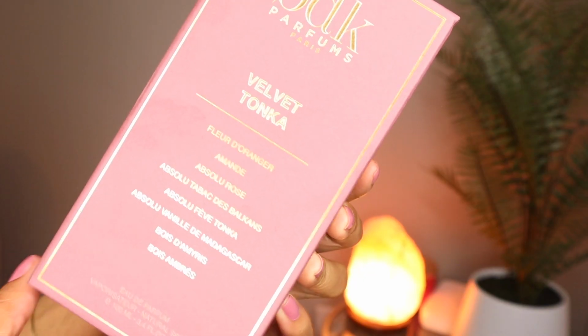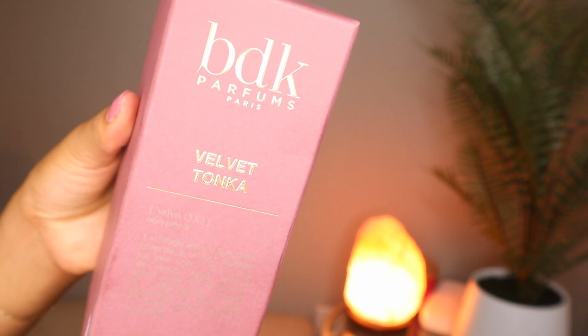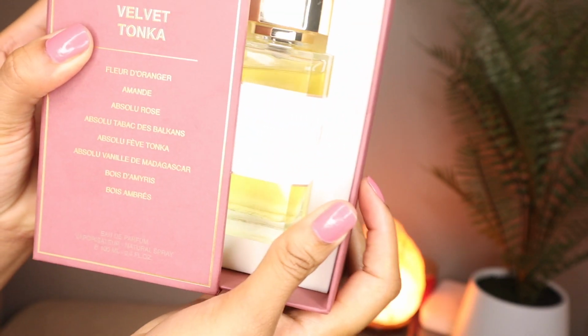But I absolutely love how BDK packages their fragrances. They also have on the side Velvet Tonka, and then it has the definition in French as well. But one thing that I enjoy about the house of BDK is that each one of their fragrances is like a story. So I really love how descriptive and eloquently spoken these descriptions are. With fragrances like Soir and Rouge Smoking, those have more stories behind them, like fictional stories. So this fragrance doesn't necessarily have a story connected to it, but it does have a nice description.